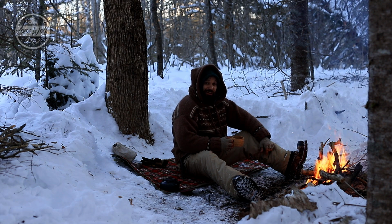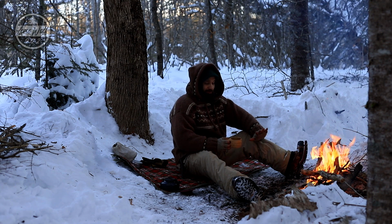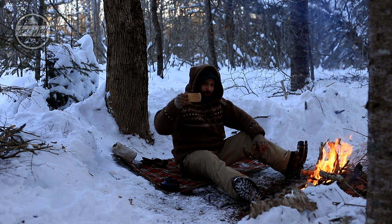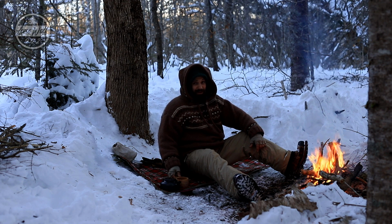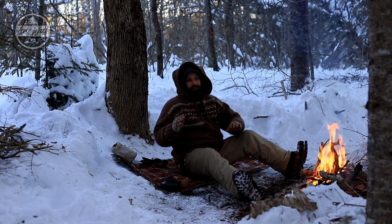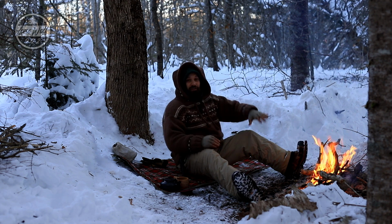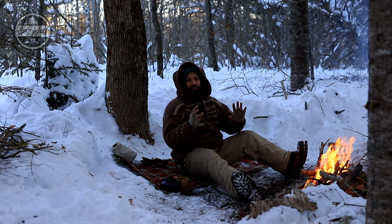Good morning, everybody. It is a very, very cold morning out today. So I've been up for a little while now. I'm on my second cup of coffee, and I gotta say, last night was perfect. So right now there is golden sunlight rising up into the sky. So if you can see in the background, all the treetops around here are just golden yellow right now.